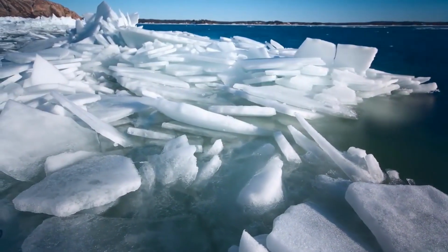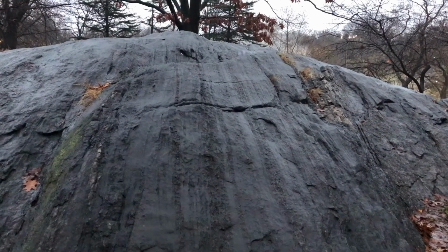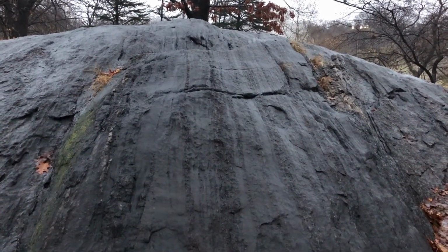These icy giants are experts in plucking and abrasion. They pull chunks of rock from the ground and scrape the earth beneath them, leaving behind deep parallel grooves called glacial striations. These markings are nature's way of telling us which direction the glacier once moved.